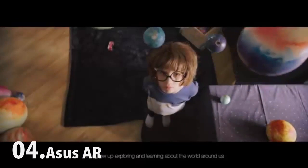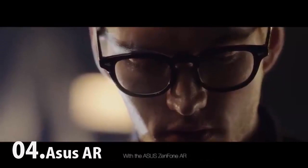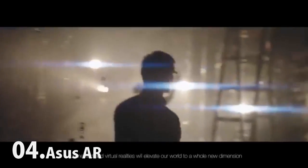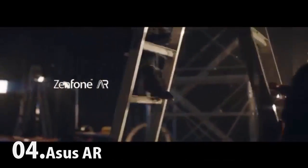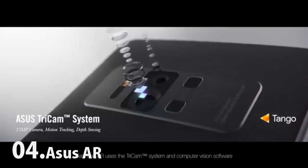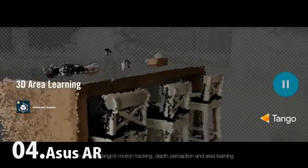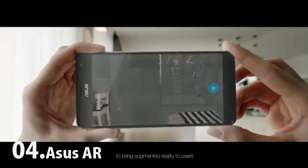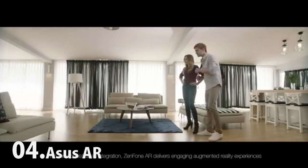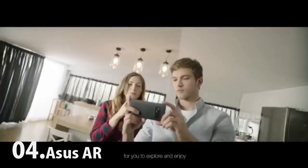We grow up exploring and learning about the world around us. With ASUS Zenfone AR, augmented and virtual realities will elevate our world to a whole new dimension. Zenfone AR uses the TriCam system and computer vision software to provide Tango's motion tracking, depth perception, and area learning to bring augmented reality to users. With this sophisticated integration, Zenfone AR delivers engaging augmented reality experiences for you to explore and enjoy.